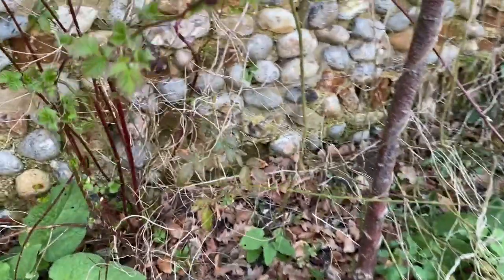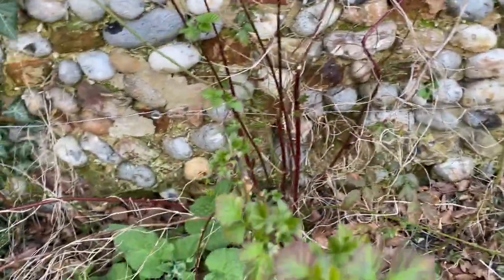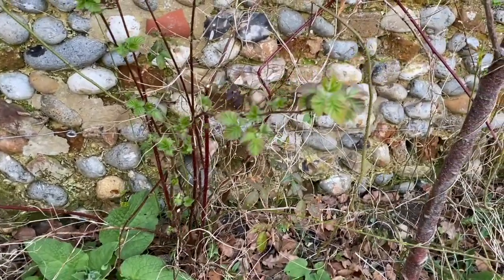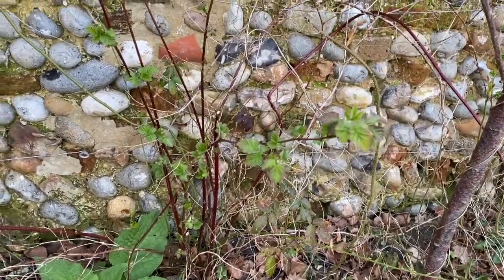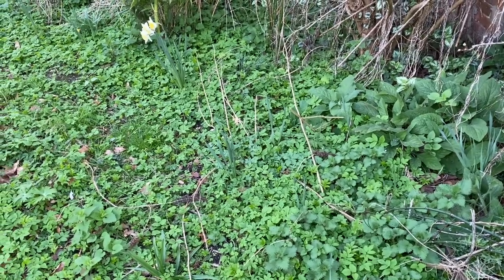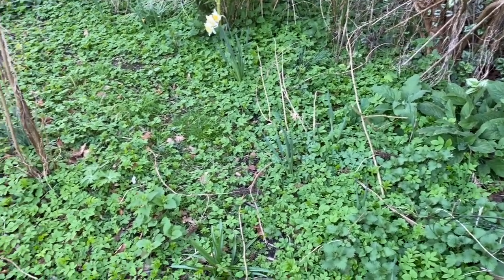And I've got lots of different fruit bushes, soft fruit bushes. Can't remember what exactly that is, because some of them are kind of hybrid things like tayberries, and I've got a josterberry around the corner, which is a hybrid between a blackcurrant and a gooseberry, which is quite an interesting idea.